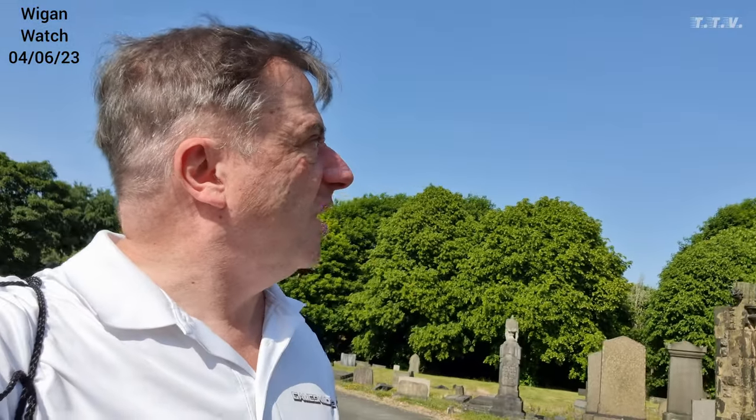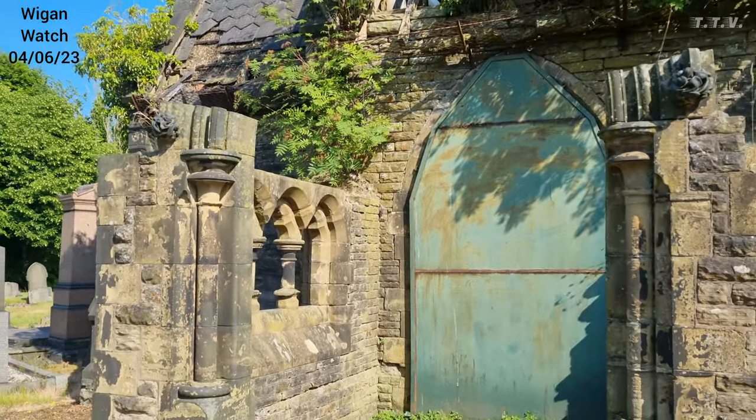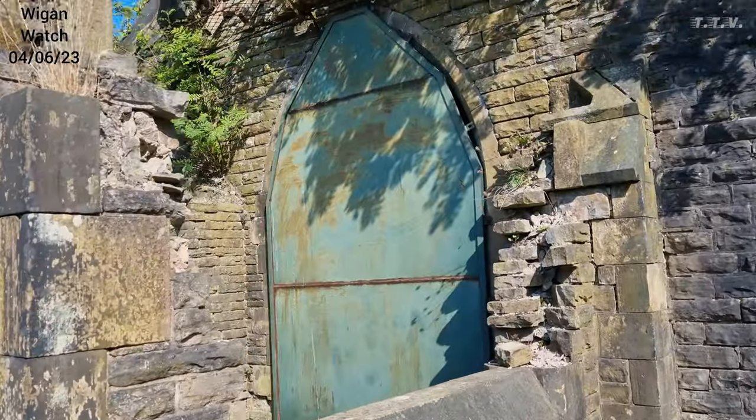I'll be honest though, that's not why I'm here. This is why I'm here. This rather sorry looking building, I mean dreadfully, dreadfully sorry looking building, and that one over there as well. So let's have a little look at them without me being in the way. So we've got doves nesting in the eaves. And this is obviously the archway that was into the chapel, which is in a very, very sorry state indeed.